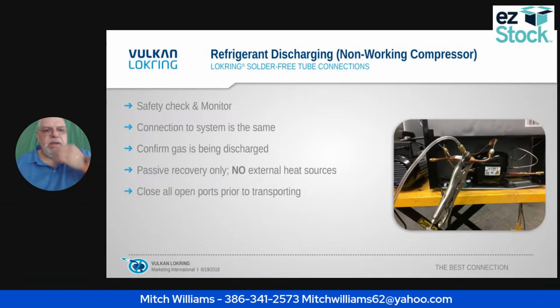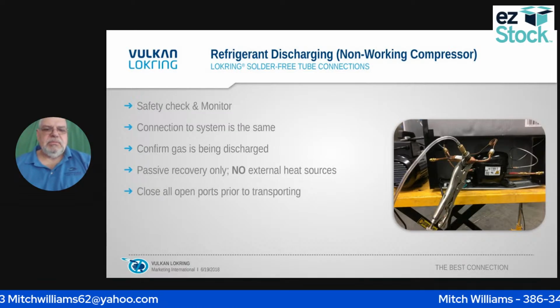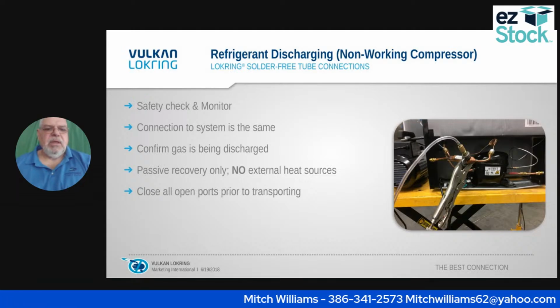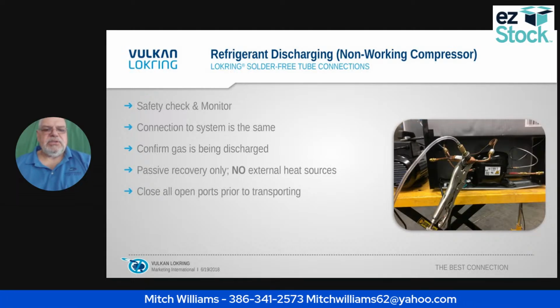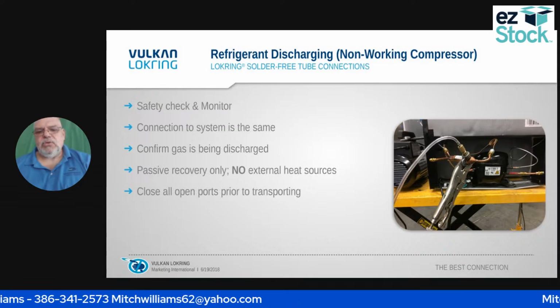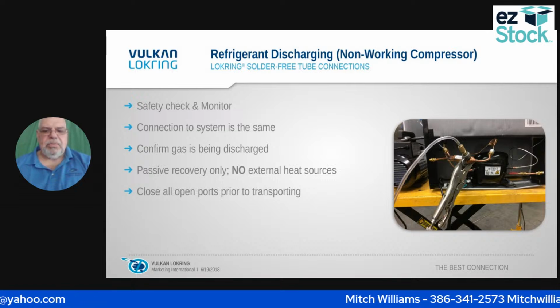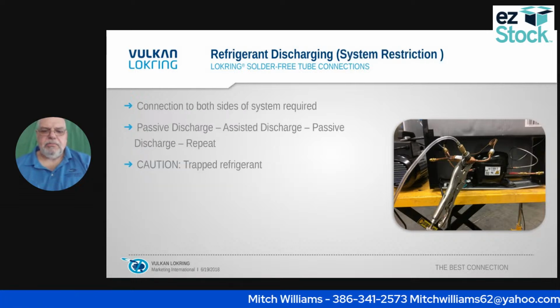Okay. Then the next thing I'm going to do is safety check and monitor everything, and connect the system. Connection to the system is the same. I'm going to confirm the gas is being discharged, passive recovery only, no external heating source. We've already talked about that. And close all the open ports for transporting.